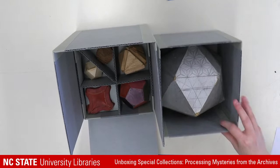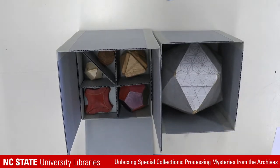But we got these. Actually, how did we get these models specifically at first? Do you remember? Gosh, I think that the donor just brought us these, not even in containers at all. Yeah, just carried them in like they are, out in the open. So we needed to come up with a way to stabilize them and make them a little bit safer.